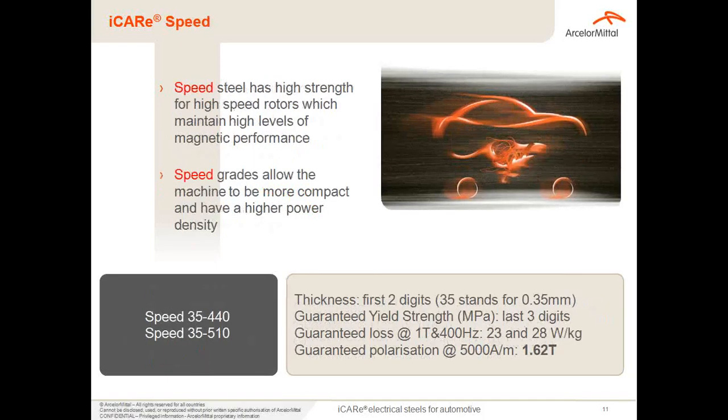Then we come to the speed materials. In this case, there is still the thickness of 0.35. And then the second part are the numbers, and those represent the guaranteed yield strength in the longitudinal direction, because that's generally just a little bit weaker than the transverse direction, sorry.